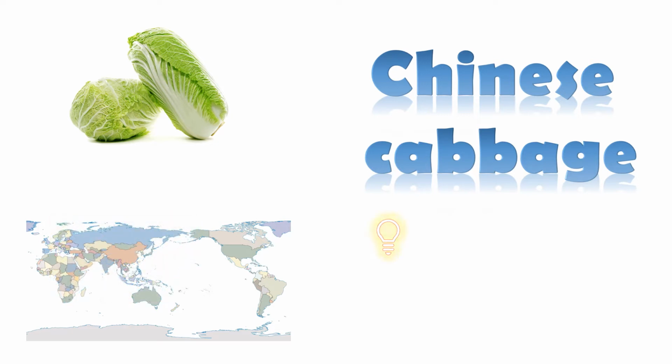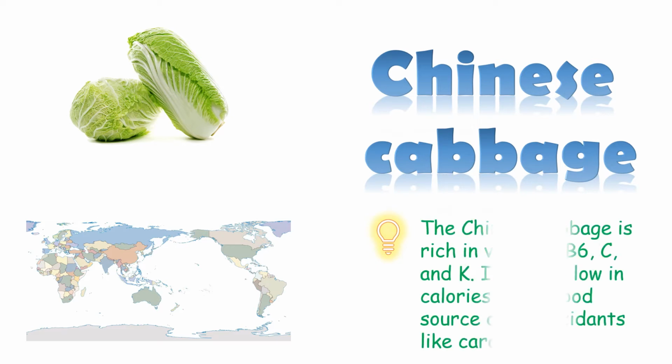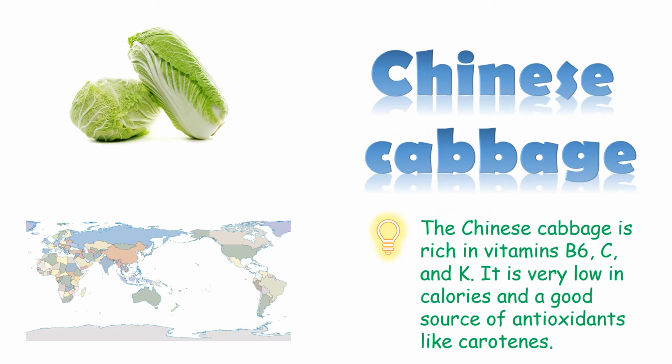Tips. The Chinese cabbage is rich in vitamins B6, C, and K. It is very low in calories and a good source of antioxidants like carotenes.